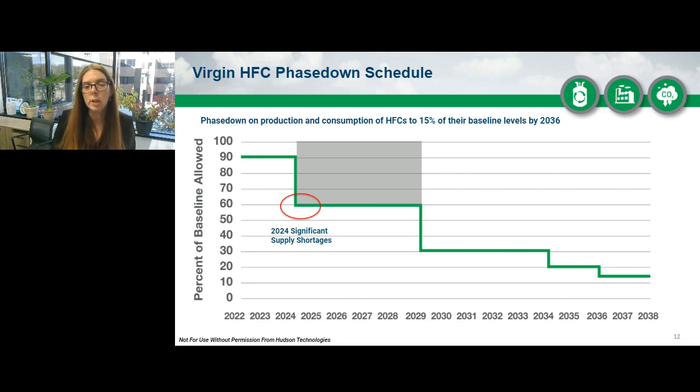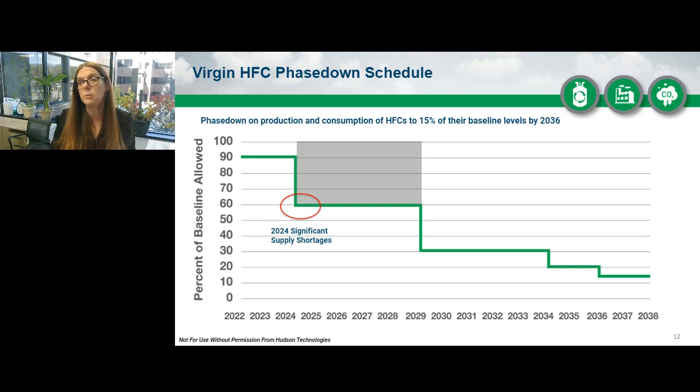And what you see here in the gray area is the gap between what's available and what's expected to be needed in the marketplace, because we continue to install HFC equipment, and we're going to continue to need to service that equipment for 15 or 20 years to come, possibly longer. So we're starting to see the impact now of that 40%, and that 40% will remain through 2029. We'll see no more additional availability. It's going to be flatlined, and so this 40% reduction will remain in place.